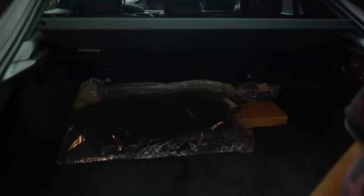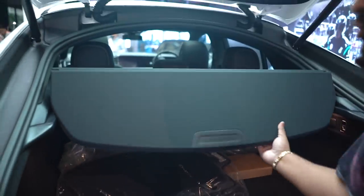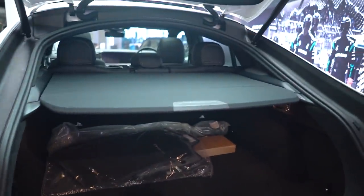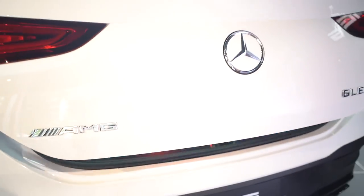It's so dope. Here's the trunk on the Mercedes GLE 53 Coupe. Here's a space saver spare wheel. And yeah, the trunk's pretty good. You got a 60-40 split, I guess. And your tray cover right here, pretty cool. And then you press the button, it's an automatic tailgate as well.